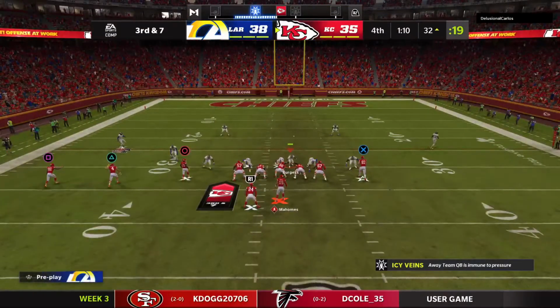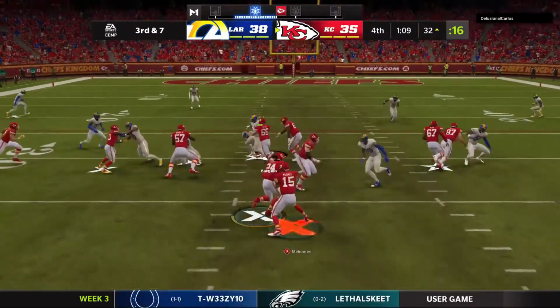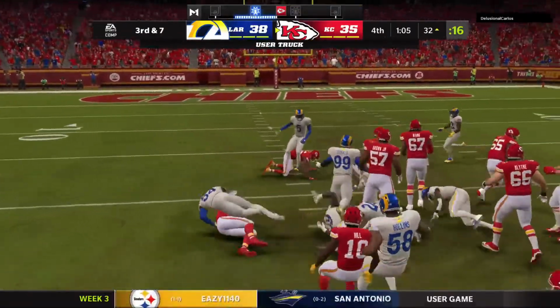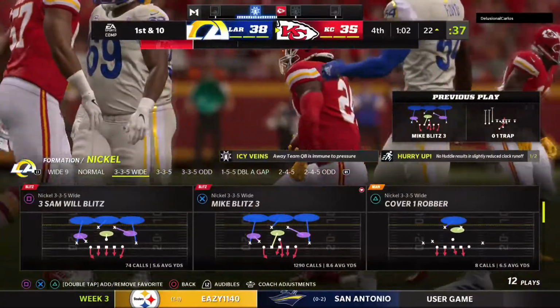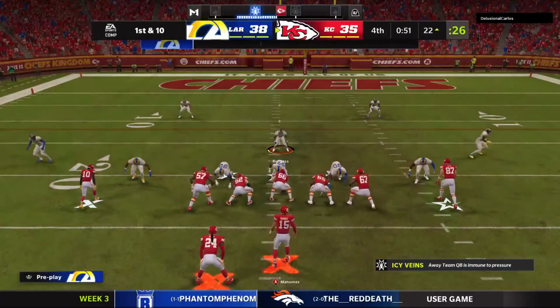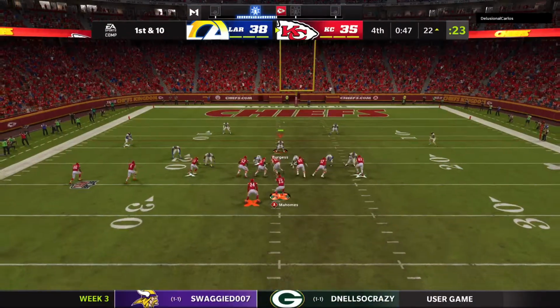Go, little lady! Yellow! Switch. Now a handoff to Henry. Runs over him. And he's got this down almost to the 20 before he's dropped. 128 yards rushing for him now as he has been tremendous all day long. A solid run by Derrick Henry, and here's another 1st and 10.